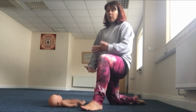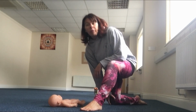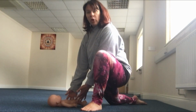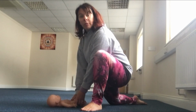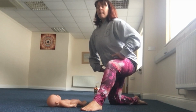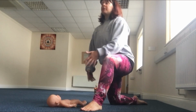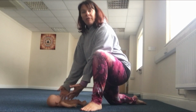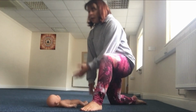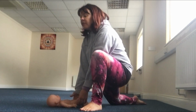So again, you can take as wide a stance as possible, and if you need anything for underneath your knee, use a pillow or a blanket or something like that. And then you're just using your legs and your hips to move over to do anything with the baby. I'm sticking my hips as far back as I can. I'm not flexing through my back. I'm using my hips, I'm driving back, but I can still do everything I need in this position. I can do everything that I need to do for the baby, but I'm not compromising my posture at all. And you can take it from different sides.